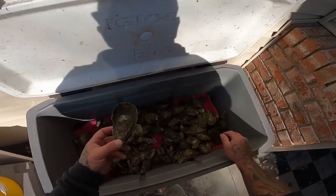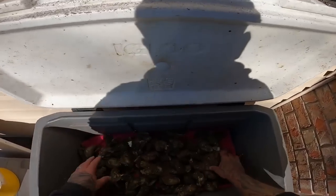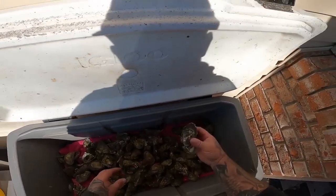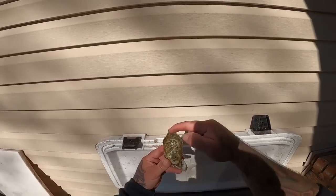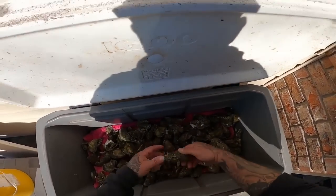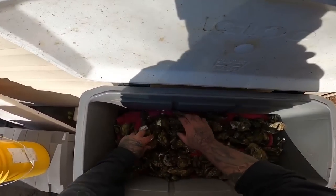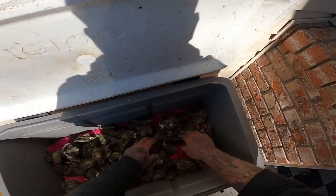Man, look at that, that's a nice oyster right there. We got some really good ones. Really good oysters. I measured every one of them, so I got everything legal size, which is 3 inches. And you measure 3 inches from here to there. Yeah, we got some good oysters though. We got some good ones. Really happy with these. A little bit better size than the last time I went out.